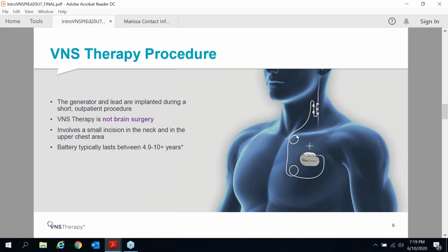VNS therapy is not brain surgery, so I want to highlight this. There's no craniotomy or opening up the skull, exposing the brain, none of that involved. It's all just here in the neck and chest. So the generator or the battery, that silver part, is just placed sort of in the fatty tissue of your chest right here. And then the wire is sort of wiggled up and it's placed around the nerve, that vagus nerve in your neck. These loops are here just to give the wire a little bit of extra room. So as you move and grow, it has plenty of room in there and is comfortable.